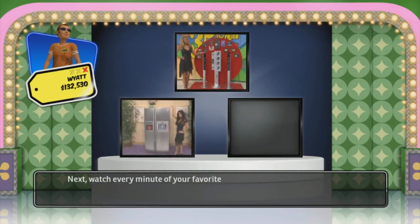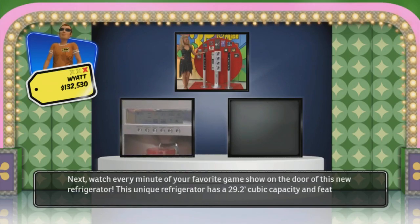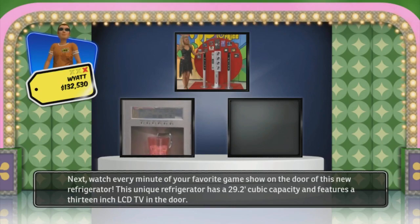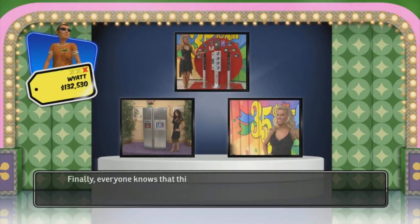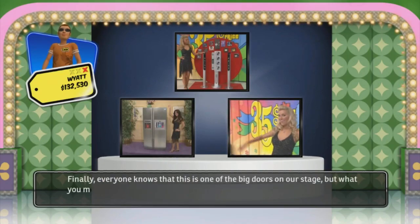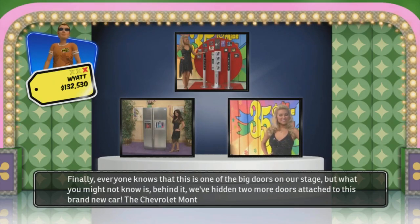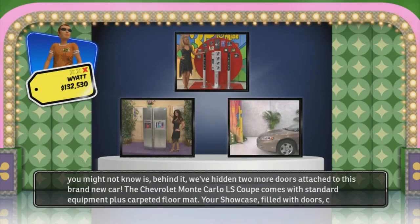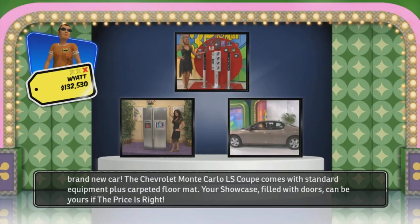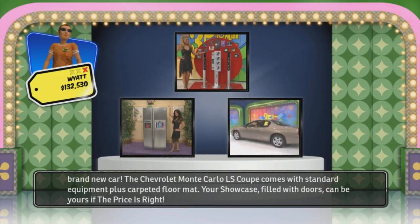Next, watch every minute of your favorite game show on the door of this new refrigerator. This unique refrigerator has a 25.2 cubic foot capacity and features a 13-inch LCD TV in the door. Finally, everyone knows that this is one of the big doors on our stage, but what you might not know is that behind it, we've hidden two more doors attached to this brand new car! The Chevrolet Monte Carlo LS Coupe comes with standard equipment plus carpeted floor mats. Your showcase filled with doors can be yours if the price is right.